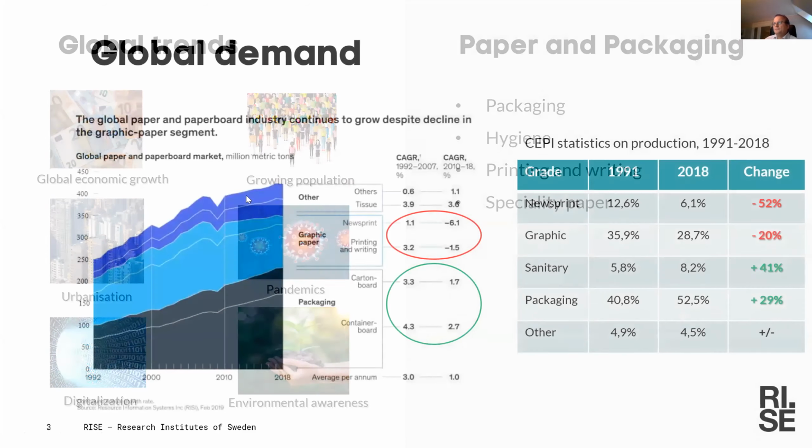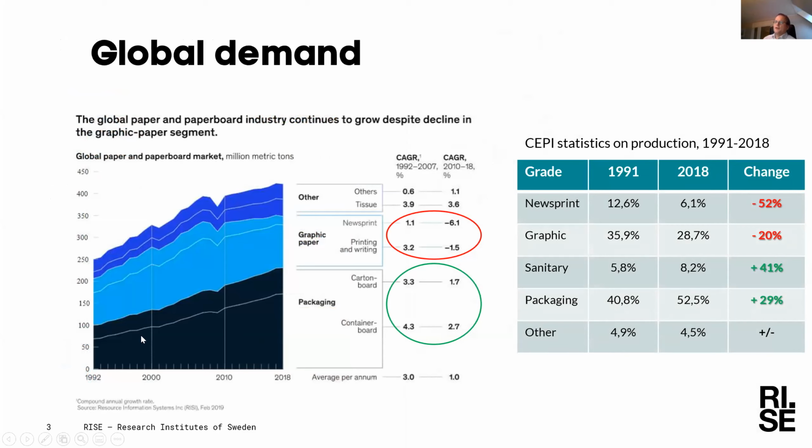But if we look at the paper and packaging industry and look back, this is a graph on the left-hand side showing the trend from 1992 to 2018. As you can see here, the global paper and paperboard market has increased from 250 million tons to over 400 million tons by 2018. So it has been a steady increase in the market. And this is also predicted to increase even more.